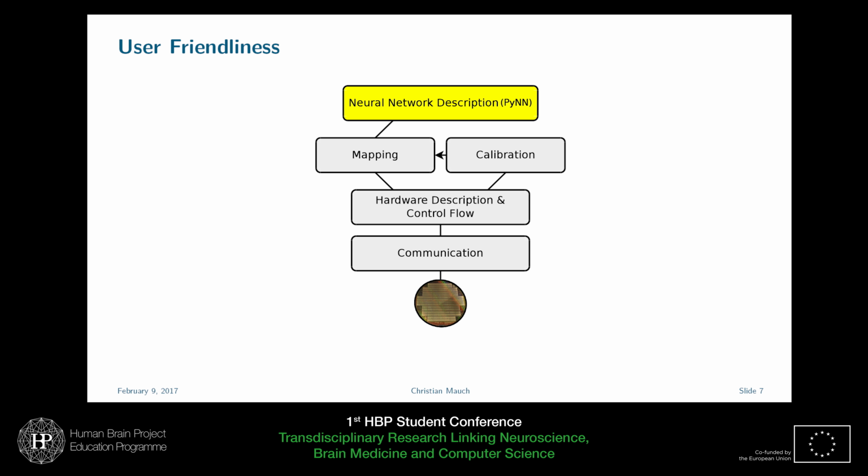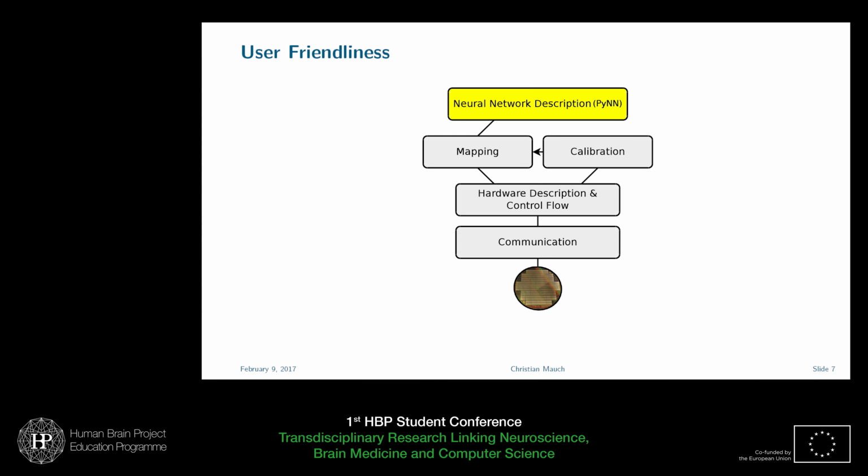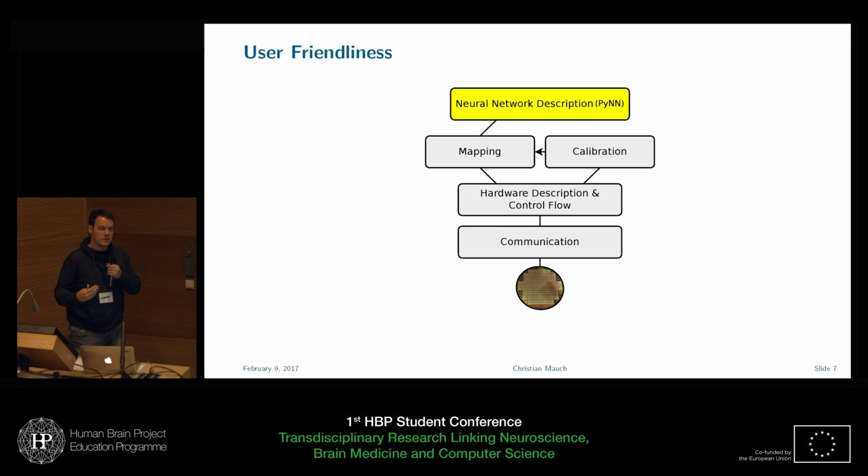Then this abstract description needs to be mapped onto the hardware. This means the biological values need to be translated to voltages and currents and so on. And we also need to find a valid connection between the neurons on the hardware. This is not trivial because we have several constraints, for example bandwidth and some neurons that are not calibrated well enough. When we have this configuration, we apply it to the wafer module, run the experiments, read out the results, and then convert them back into the neural network description for the high-level user.